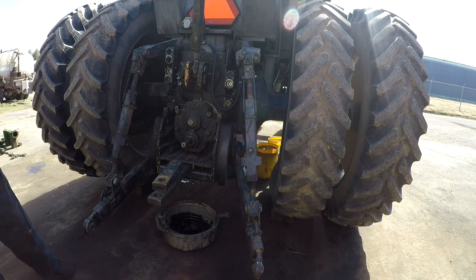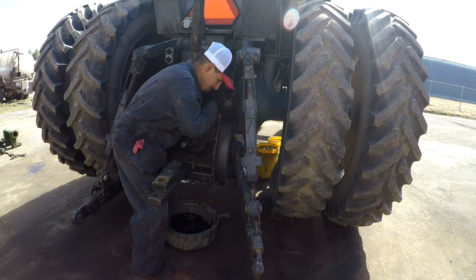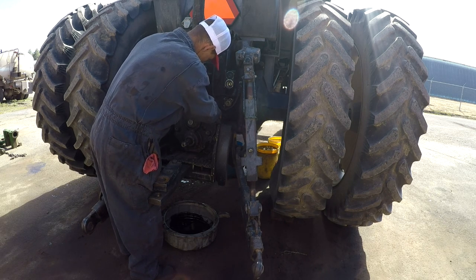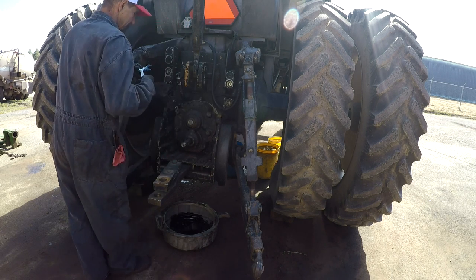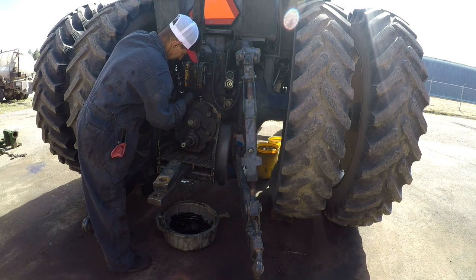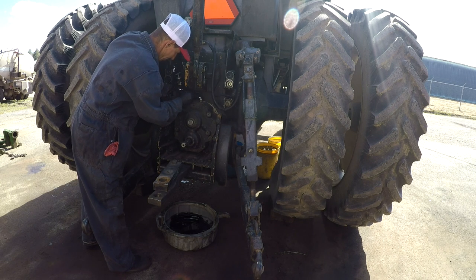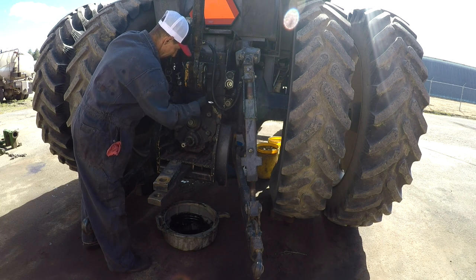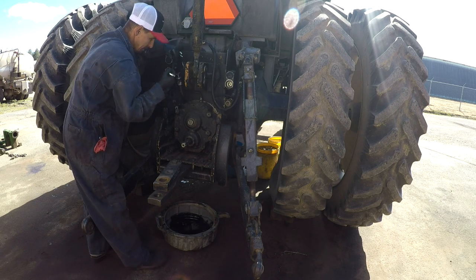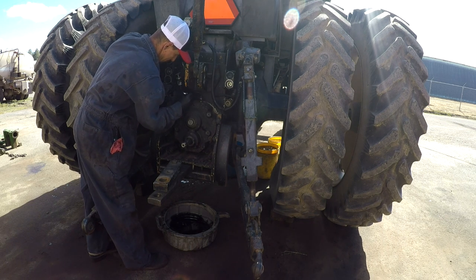Thing is going to turn. Never fails. Hopefully I got enough drained out of her. Got her jacked up on some blocks, trying to get most of the oil pointing towards the front of the tractor. I wish I could find that tool.